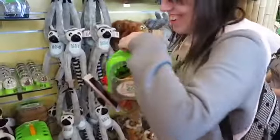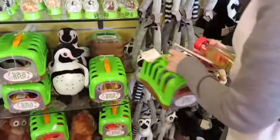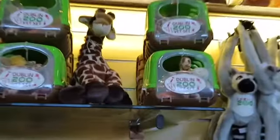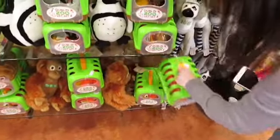What is it that you want? Which one are you going to get? That one has a baby penguin in it. You have your penguin, you have an orangutan. There's a giraffe as well up there. No, I have the orangutan in the back, on the bottom shelf there. There. You're getting the orangutan.